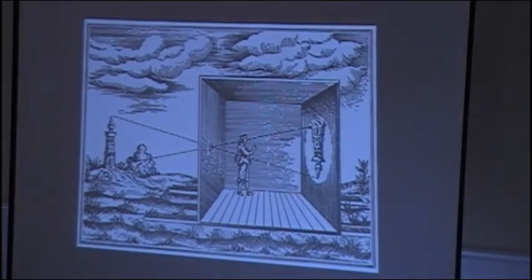Then they scaled that down, and they made a camera tent where they would go into a tent, sit on a chair, and they had a pinhole in one side, and they'd project the image. So that made it portable. And then finally, they went to the camera obscura portable, like I've got over there. It uses a portrait lens. It has a mirror at a 45 inside.